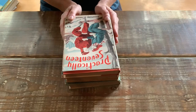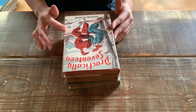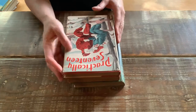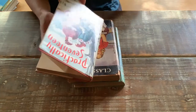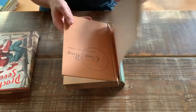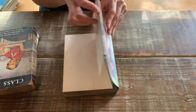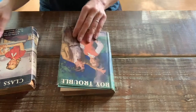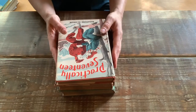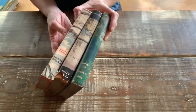The first set I am going to show you is this darling set of three young adult novels by Rosamund Dujardin. And these are all about the same girl. Her name is Toby. So we start off with Practically 17. This is where she meets her first boyfriend. And then Class Ring is when they start to go steady. And then Boy Trouble is, I believe, the conclusion to this trilogy. So this estate had quite a few young adult novels like this, and I just thought it was delightful. So they had a young girl in their family, obviously, who enjoyed these books, and I listed these together.